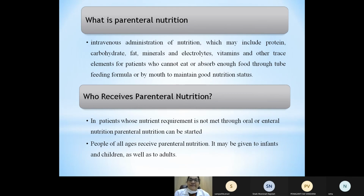It is the intravenous administration of nutrition, which may include protein, carb, fat, minerals and electrolytes, vitamins and other trace elements for patients who cannot eat or absorb enough food through tube feeding formula or by mouth to maintain good nutritional status. Who receives parenteral nutrition?